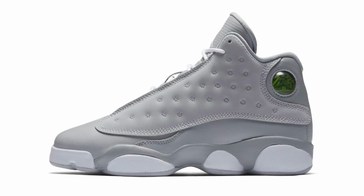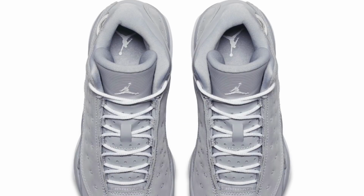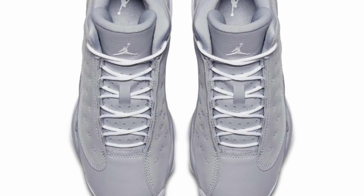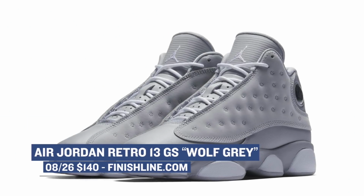All right, talking about Saturday, we have a release that I don't think many of us, myself included, even expected to come from Jordan Brand. The shoe I'm talking about is the grade school version of the Air Jordan 13 in the Wolf Grey colorway. We all know the Air Jordan 13 has been getting some love this year, and this fits right along in that line. Those will cost the grade school folks $140.